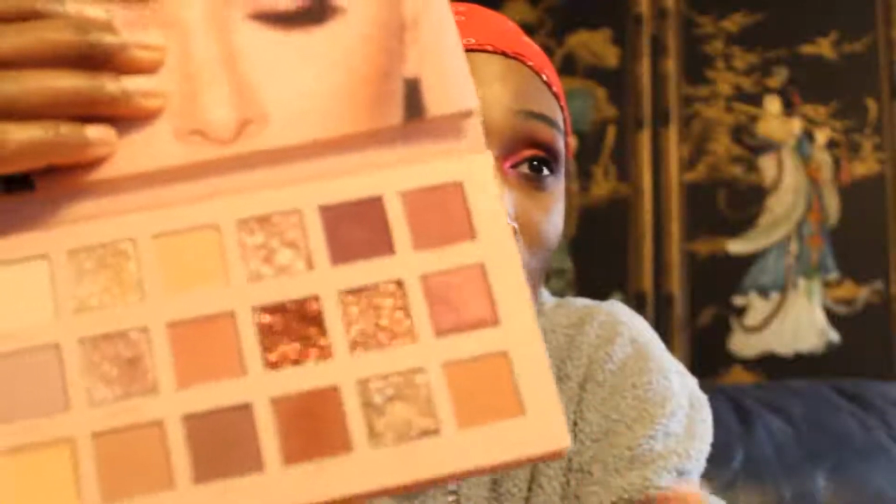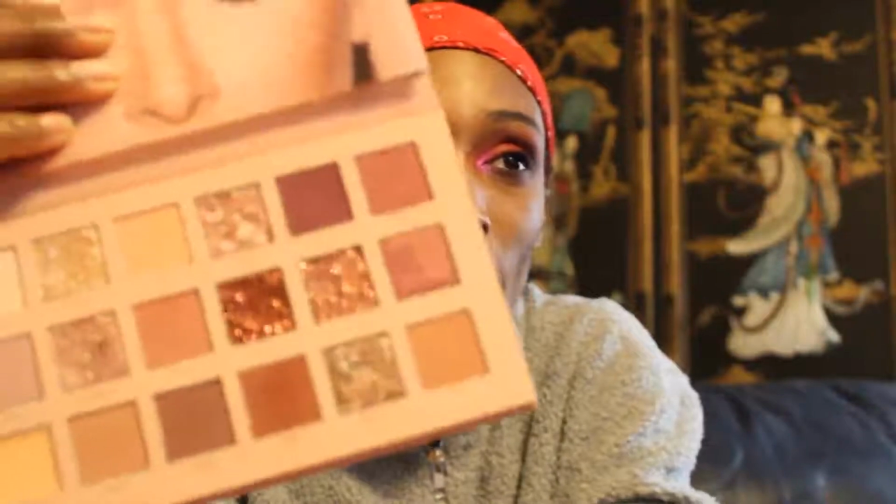She always has mauvey, purpley shades, and when I'm going for a nude, this is the type of nude I'm immediately going for. This is my comfort zone of nude. I actually just did a look with another palette in this video, along with the palette that's on my eyes right now. I'll show you that.